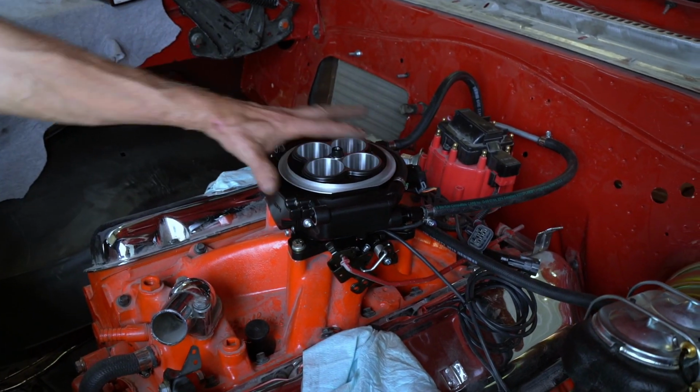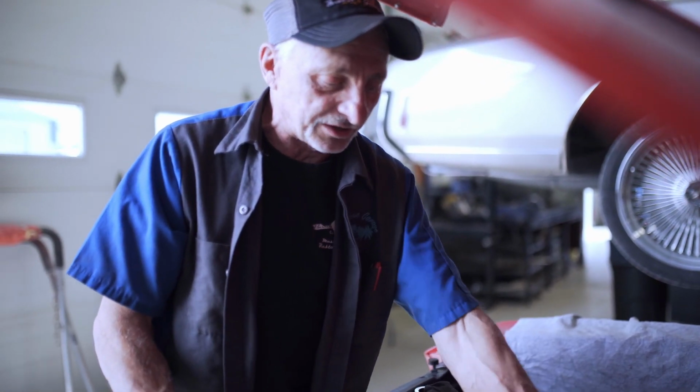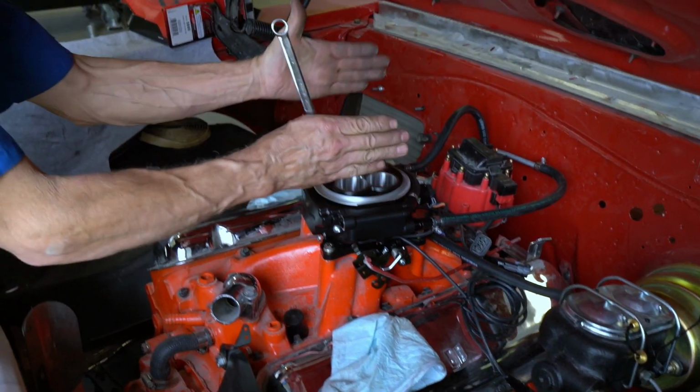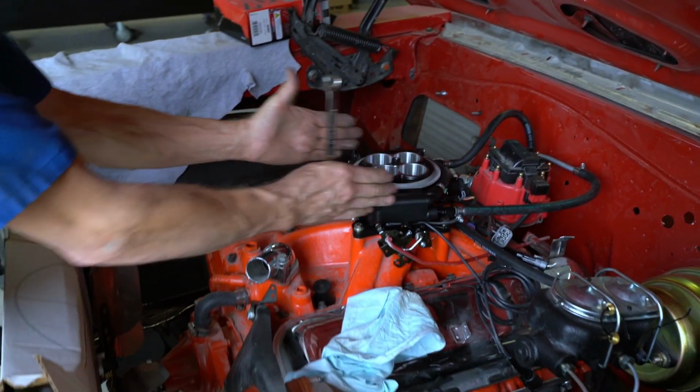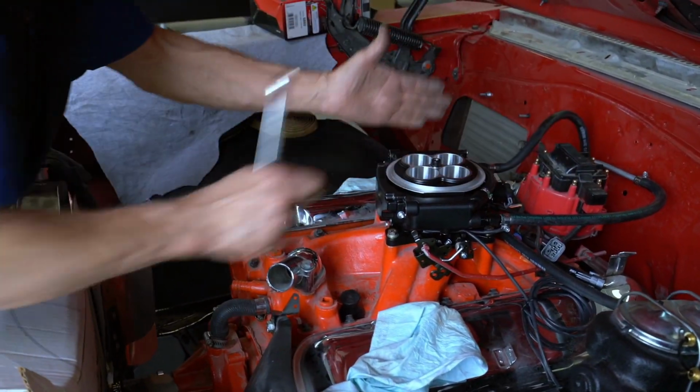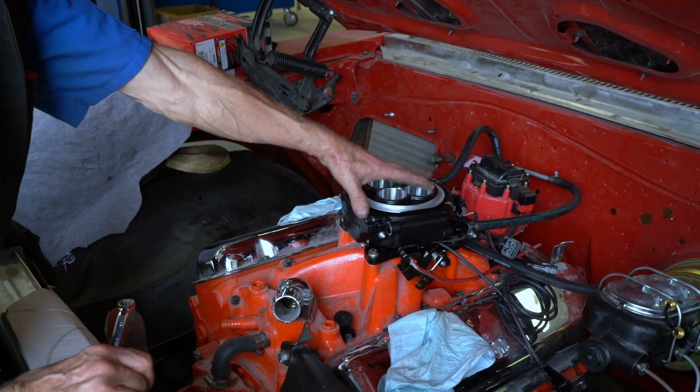We had a few issues, being that this is an aftermarket Edelbrock intake manifold. This, as you see, is sitting on an angle. Most of the time they're sitting straight ahead, so all our fuel lines will come straight back. We ran into a few problems there, but I got that corrected.